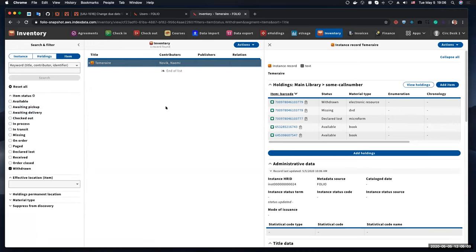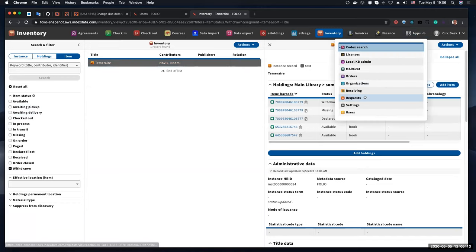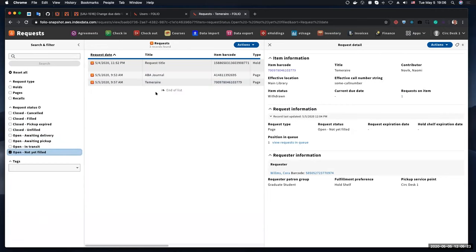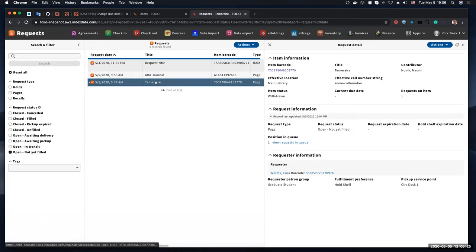Here it is. And request status on this item, change to open, not filled yet. Here is this item, and this is the request status for this item.